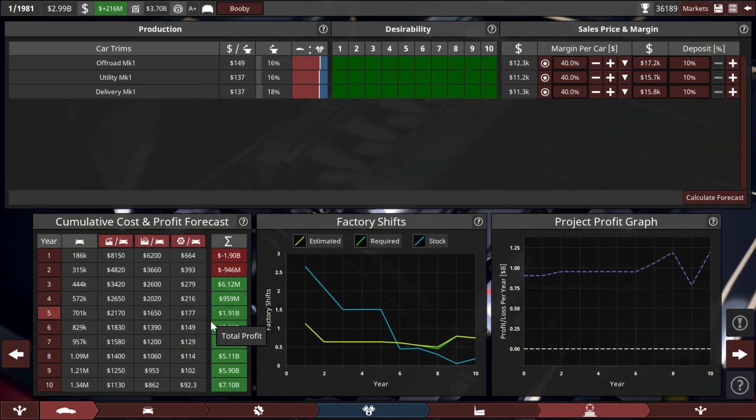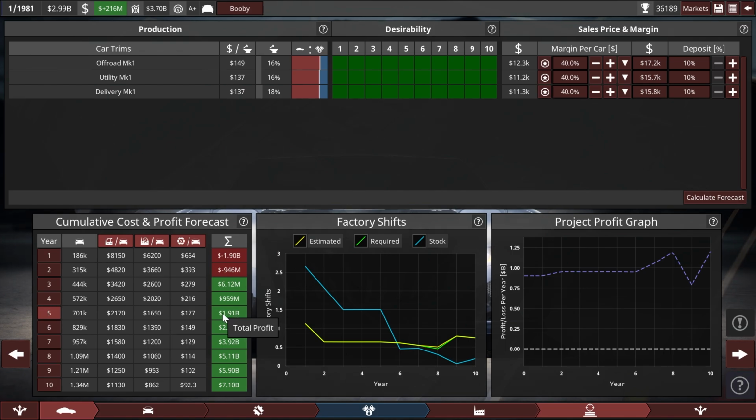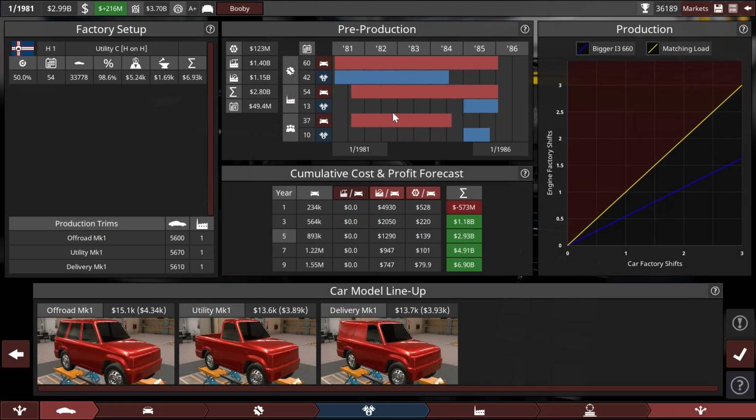If we include the factory in it, it does add $2,200 per car. Yeah, that seems about right. So total profit of 1.9 billion after 5 years. It's a bit of a longer term investment, that. But let's see how it goes. Staffing takes 37 months. That's well within the period of factory construction.